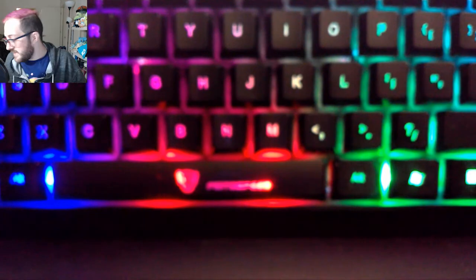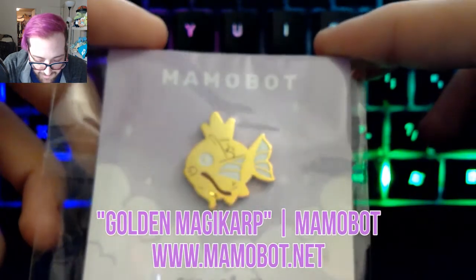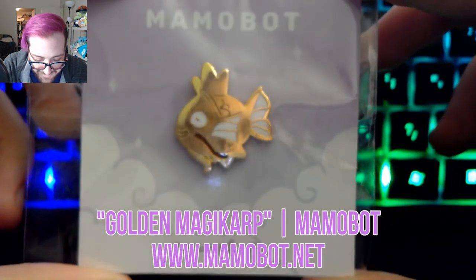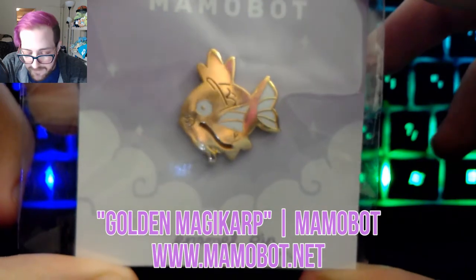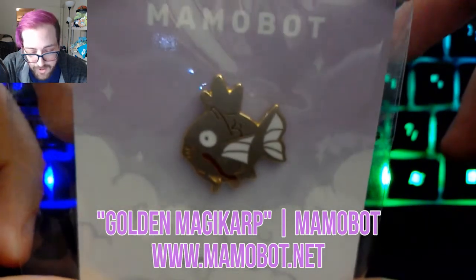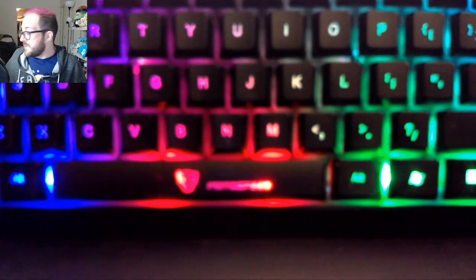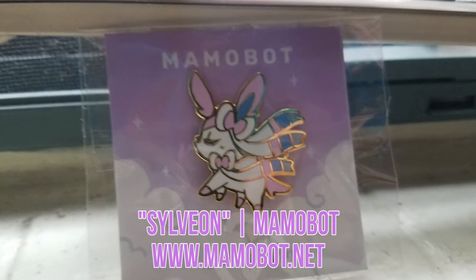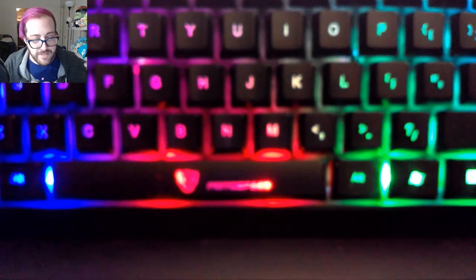And then the next thing I got is an item from an artist that goes by Mamobot. It's a golden Magikarp enamel pin, and it is super cool. It's super rad. I like that I can see myself in the reflection of the pin. Hi. Anyway, that's terrifying. I got this golden Magikarp, and I got a different one, which I have already given as a gift to Stephanie, but I took a picture of it. It's this really cool Sylveon pin, Sylveon looking all dapper and beautiful and fantastic, and just majestic as always.